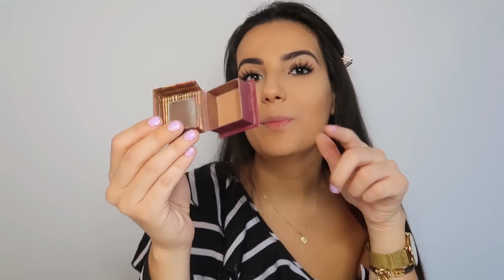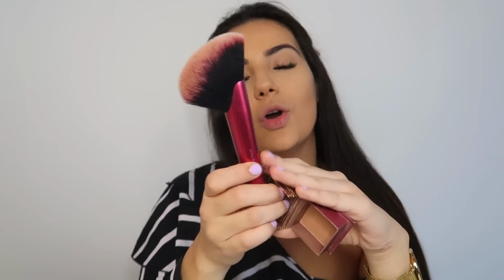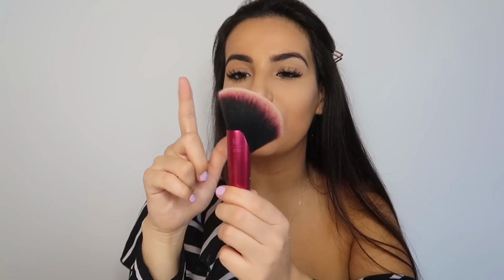This one is actually just a mini size because I feel like it's easier to put in my makeup bag. I love to use this with this brush over here. This is a Real Techniques 203 brush. So I love the shape of this. I feel like it goes really nice on the cheekbones, and it's just so easy to blend in the bronzer.